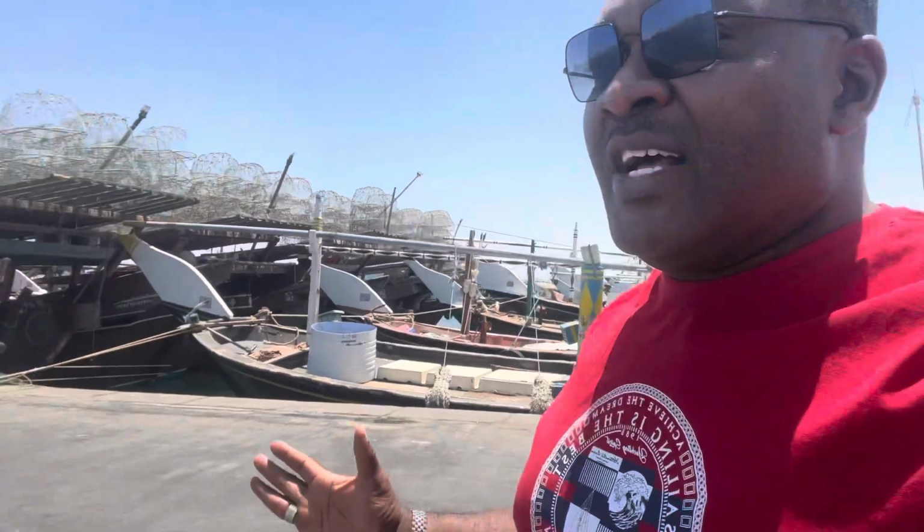All around me, just fishing pots. It's clean, smells nice, it's tidy, it's well organized. Look at the fishing nets. Amazing, guys, amazing. This is a rare view, a rare insight, and I'm loving it. Wonderful. Qatar is a beautiful place, beautiful people, beautiful culture. It's just amazing. Look at that. Okay, very safe. There's no theft here of any kind.